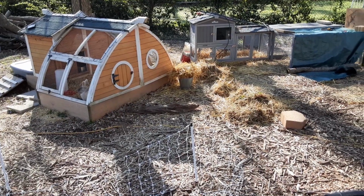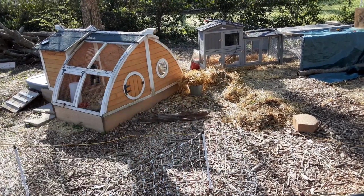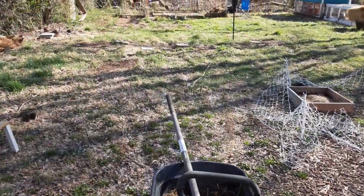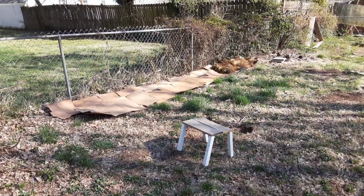So here's what's going on. There's a bunch of bedding right there, and there was a bunch behind the hutch. And so I loaded it all onto the wagon, and I'm still making trips. And I'm putting it over here. I'm really trying to maximize our yard this year.